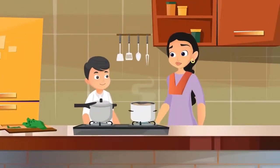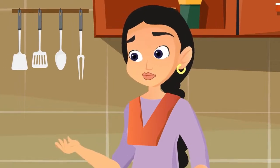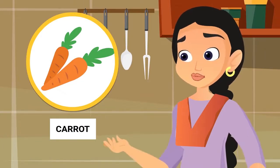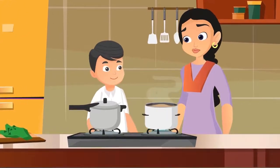Right, Raju. Chana and peanuts are also eaten roasted. Certain items can be eaten raw or cooked, both ways. For example, a carrot. Carrot is eaten as a part of a salad and it is also cooked. There is a different process for making different food items.